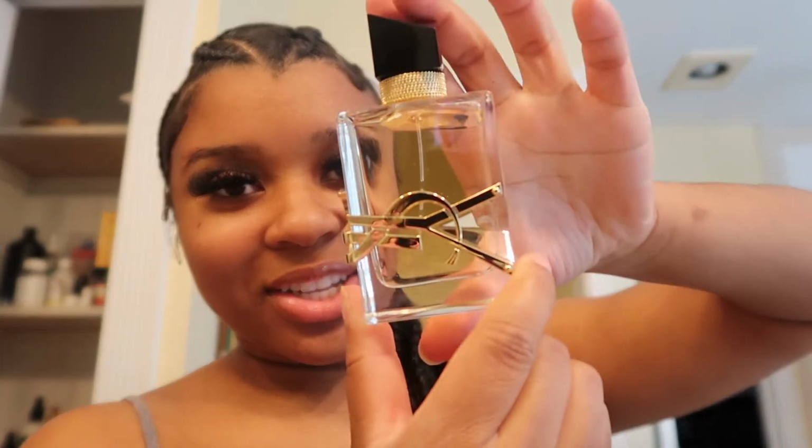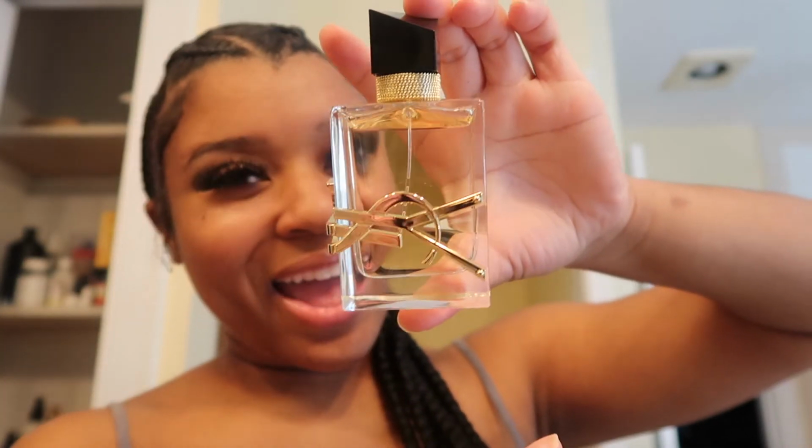Y'all, this is how it looks. Oh, it looks so good. Oh, and it has the little chain right here. I don't want to spray it right now because I need this.